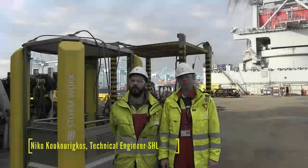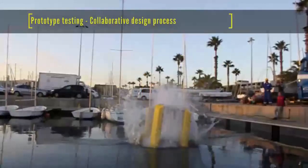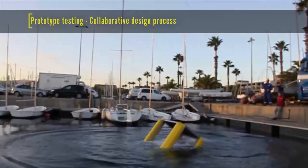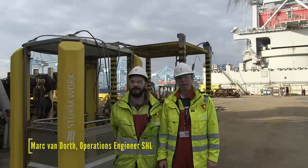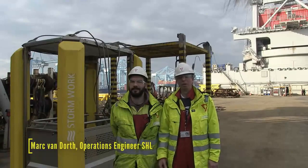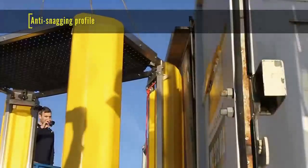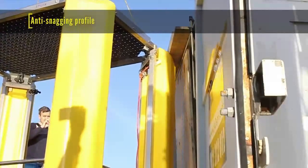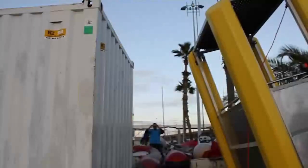My name is Nico Kukuringos. My function with Seaway is technical engineer, which consists of modifying and managing the project equipment. My name is Mark van Gorth. I'm the operations engineer working in the operations department supporting the vessels. We were reviewing our current work basket against the industry standards, and we found out that we had to apply anti-snagging controls and buoyancy.